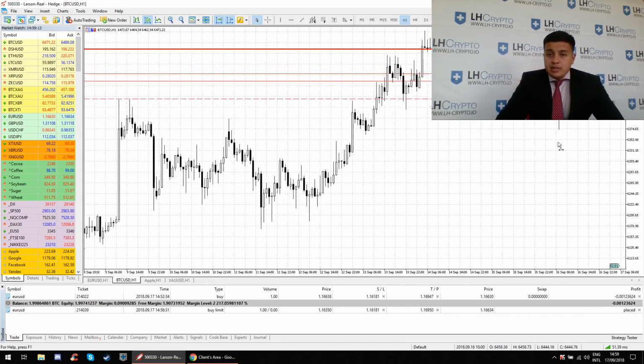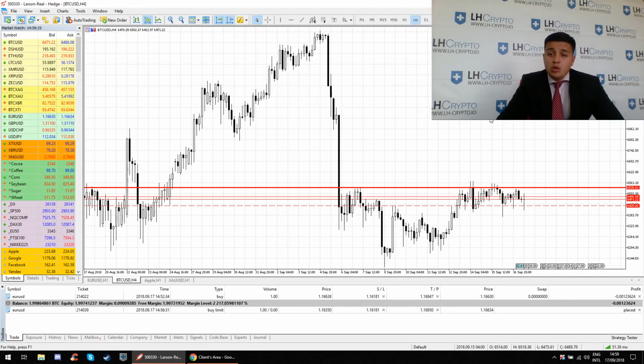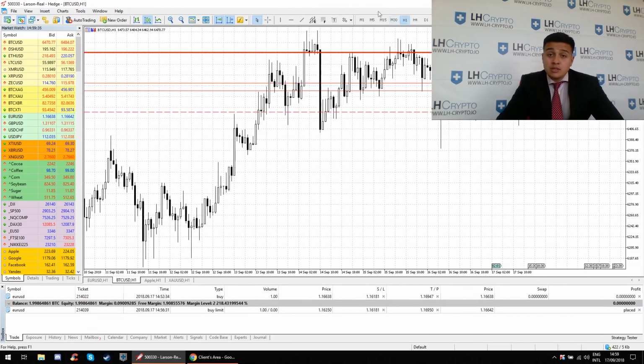Since we have seen that this flat has been going on over the weekend and it's still going around this area, it's most likely going to break through. For all of you who know what price action is, you would understand that if price follows near a resistance or support level for quite a while, it's most likely gathering momentum to actually break through the level. So what I want to do is go for a long position here as well.